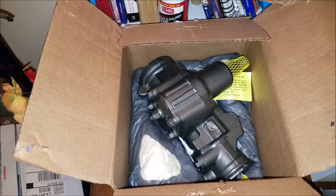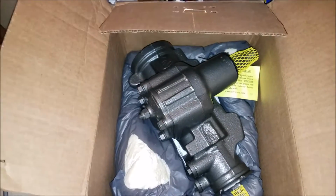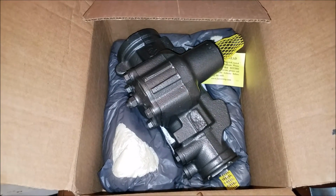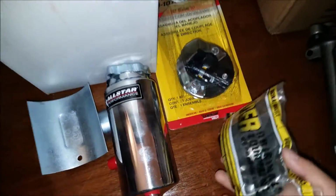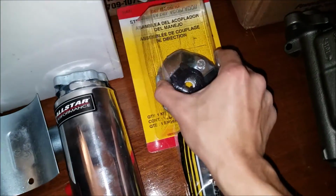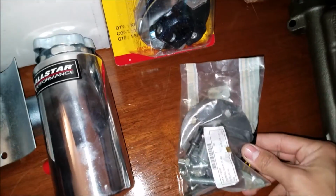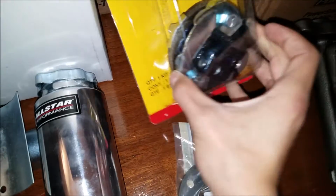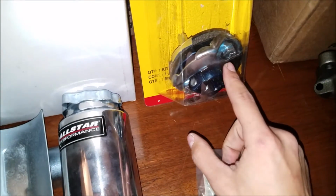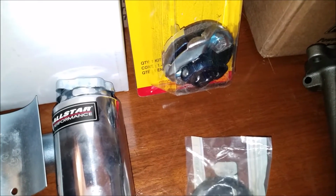Now, in order to use it, because GM swapped around some fittings, well, I guess more so Delphi, the manufacturer, swapped around some of the spline counts and such, so I have a couple of steering coupler adapters. And I'm hoping between these two, I should be able to adapt this to my stock steering column. From what I have heard, you can take the coupler from a truck from the mid-'80s, and it should bolt right onto my steering column.